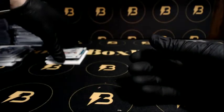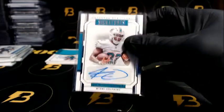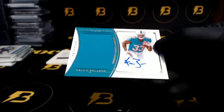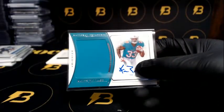Go with your two Chubbs. We got Drake to 49. Going out to the Dolphins. We got to 99 for the Dolphins again. Balage.